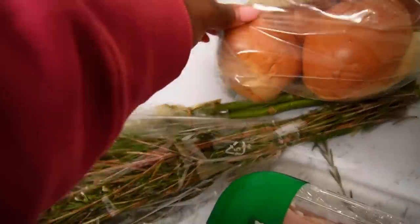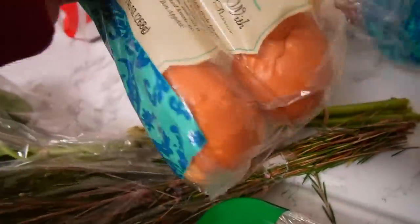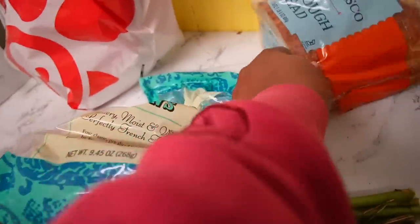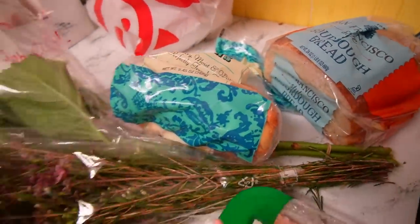Back here we have some rolls. These are just sandwich rolls. And then I got some of this bread. This is the sourdough bread. I got this for avocado toast.